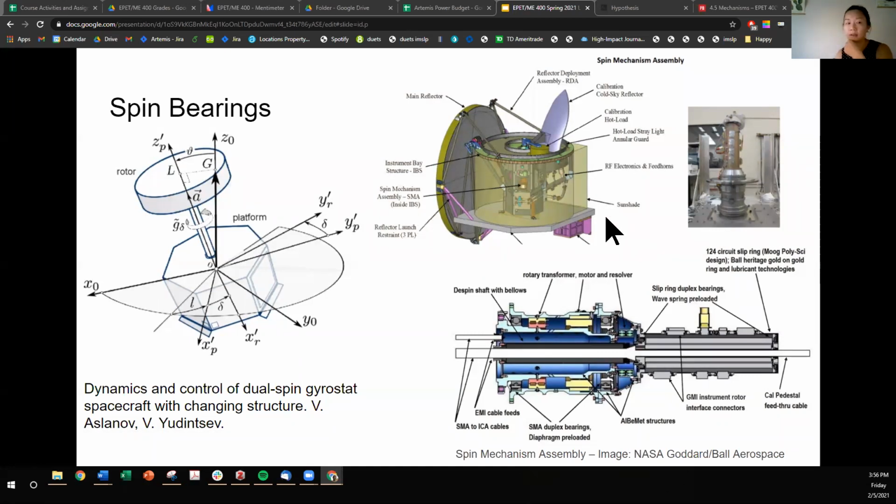This spacecraft is called the Global Precipitation Measurement Micro-Imager spacecraft. It's part of the GPM, or Global Precipitation Measurement constellation. And this spin mechanism assembly is required to maintain a constant spin rate of the instrument of 32 revolutions per minute for the 3-year mission, plus the duration of any mission extensions.